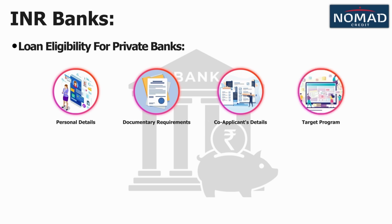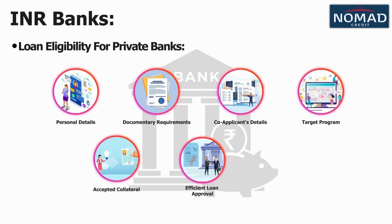Target program: loans are granted for job-oriented undergraduate and postgraduate degrees. Accepted collateral: the bank accepts residential and commercial properties, agricultural plots, and fixed deposits as collateral. Efficient loan approval: after all necessary documents are submitted, the bank processes and approves the loan within 7 working days. Comprehensive loan coverage: education loans cover all expenses related to studying abroad, and in exceptional cases, loans exceeding the standard limit may be approved.